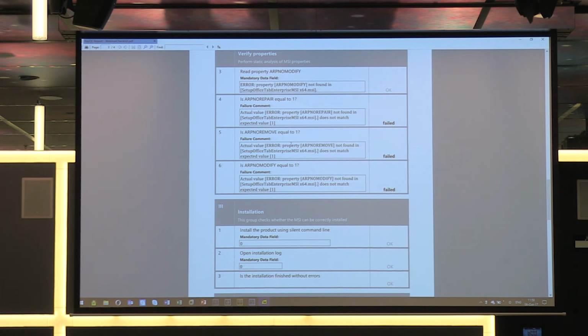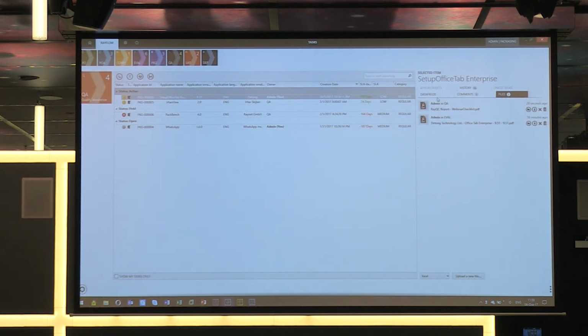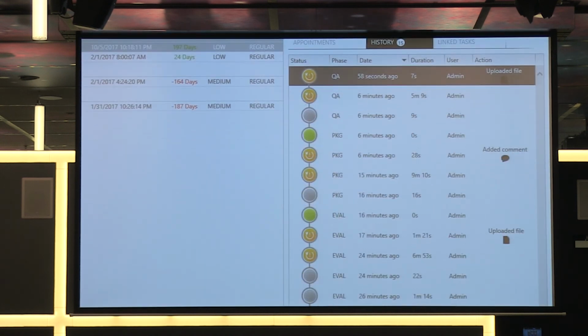So again, going back to the picture with fire. Now, we went through these 3 phases, so that was evaluation, packaging, and QA, showing how to use integration with virtual machines, how to upload the documentation, how to even make a comment, how to exchange between different parties involved in the packaging process. And we can now also go to the history, which would be a bit more extended now. And here you can track down anything that I did during this session.